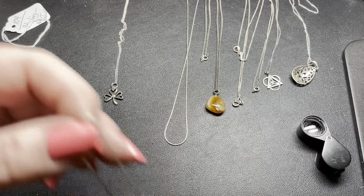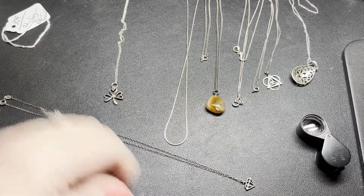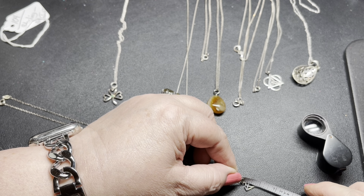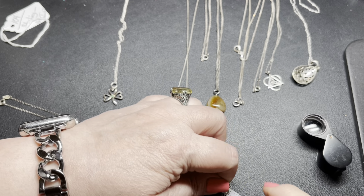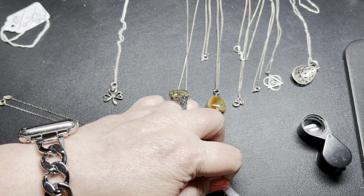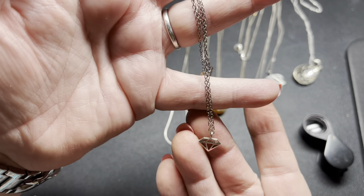That's it, just 925. And the cable chain is 18 inches. And the small little diamond pendant, and it's a diamond shape, is a 1/2 inch by about, I'm going to say almost a 1/2 inch. So on this one, I'm going to do $20.